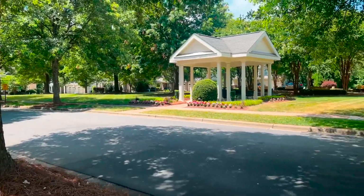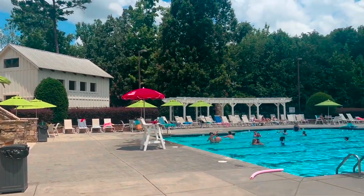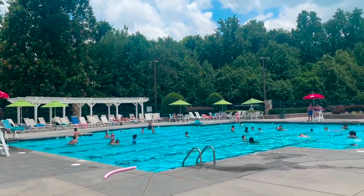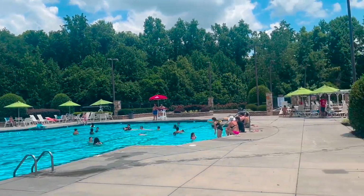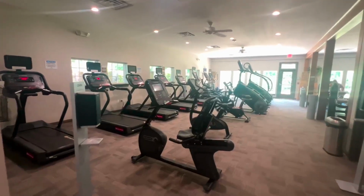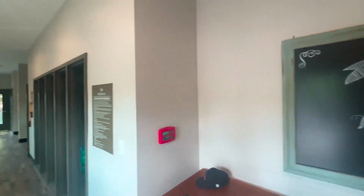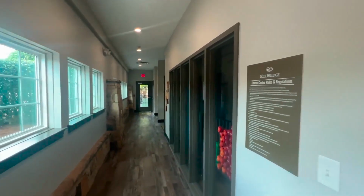But you'll notice as you walk through the community, there's families taking strolls, and especially this time of year, as you can see, the pool is active. You're laying out, swimming, just enjoying it. So between the pools, the basketball court, the exercise center, the clubhouse, there are a lot of things that this community has to offer, especially when it comes to recreation.